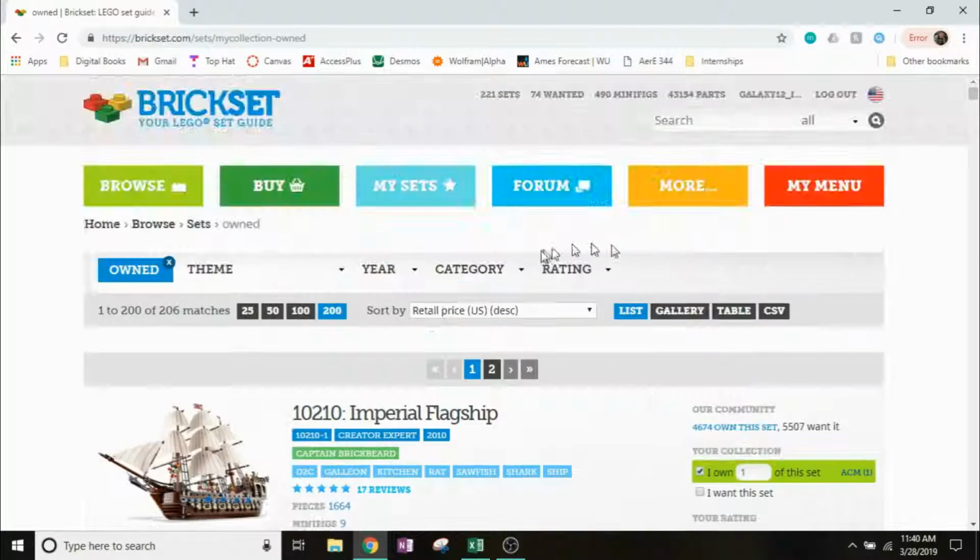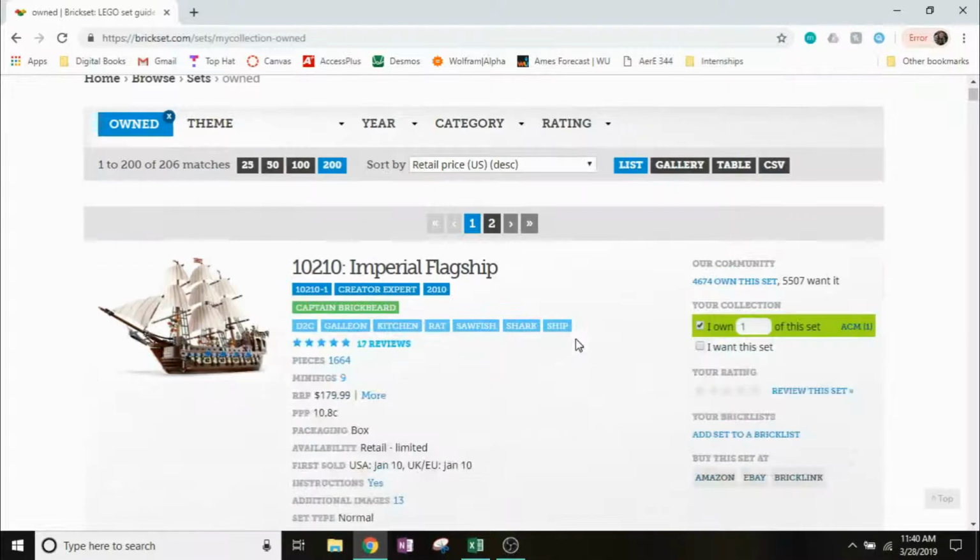And yeah, this basically just lists out the sets that I own, and it looks like it's sorted by retail price right now. So that was the biggest LEGO purchase to date in my inventory, which I'm pretty happy I got.